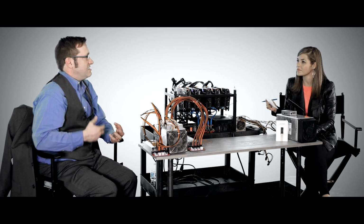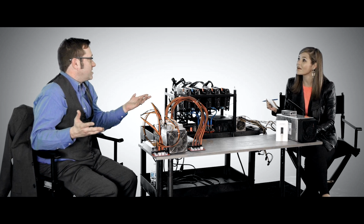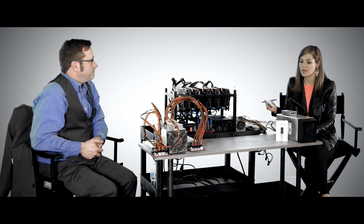You have Bitfinex and Bittrex. There are places they can buy and sell coins. Coinbase, of course, is the most common. Right, Coinbase, Bittrex.